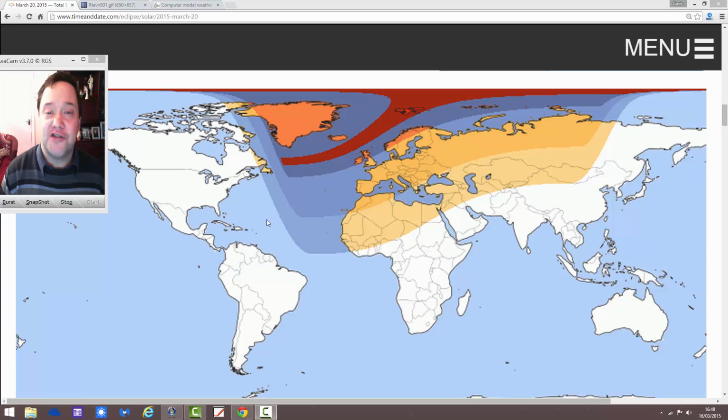Hello everyone, this is the second update for the solar eclipse that we've got coming up on Friday. It's only a partial eclipse, not a full solar eclipse, but it's going to be the most covered solar disk since 1999 in terms of the moon shadow. So it's the best eclipse that we've had for quite some time on Friday. And we're going to have a look at all the detail on it in a moment.